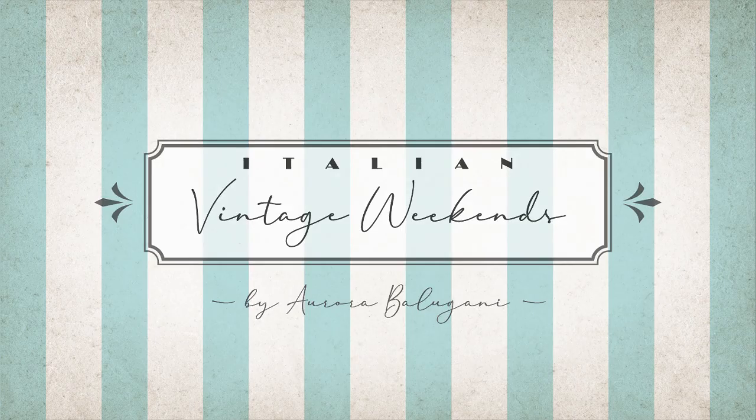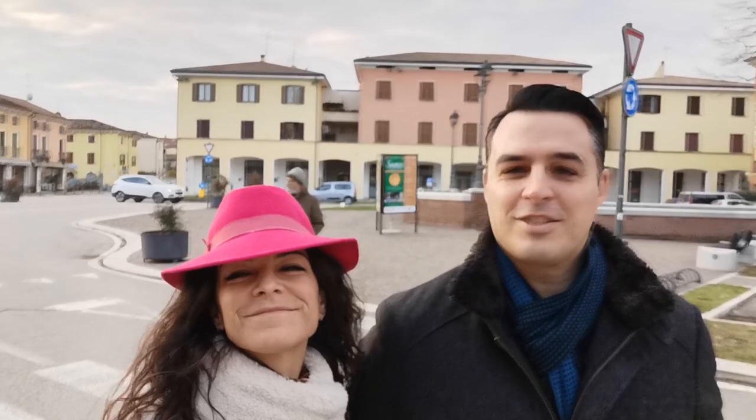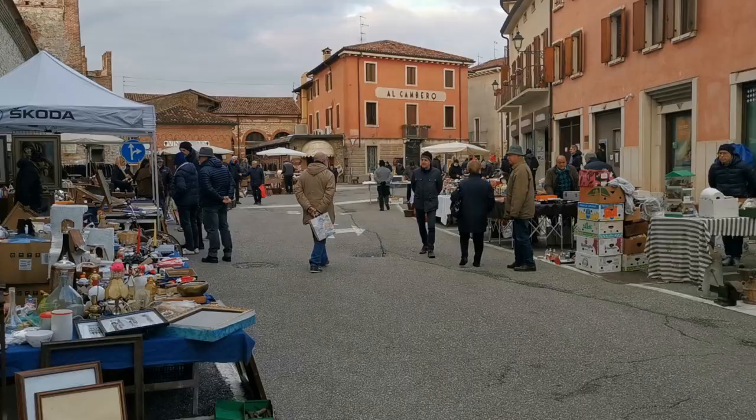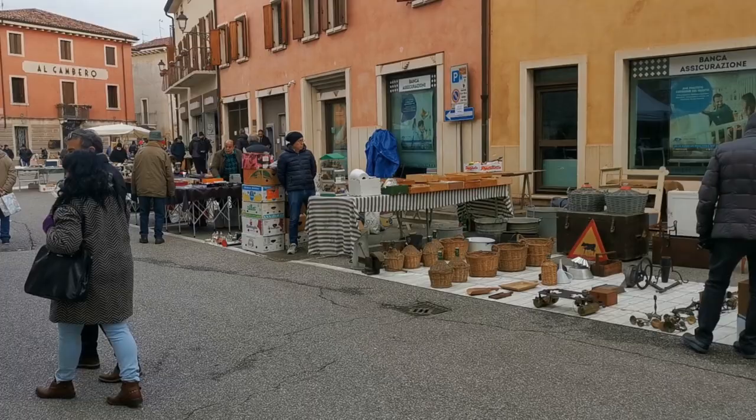It's 9 a.m. on a Sunday winter morning. This is the main entrance of Soave. On the top of that hill on the right, you can see the ancient castle. And here's the market. I think it's so quiet because it's early in the morning.